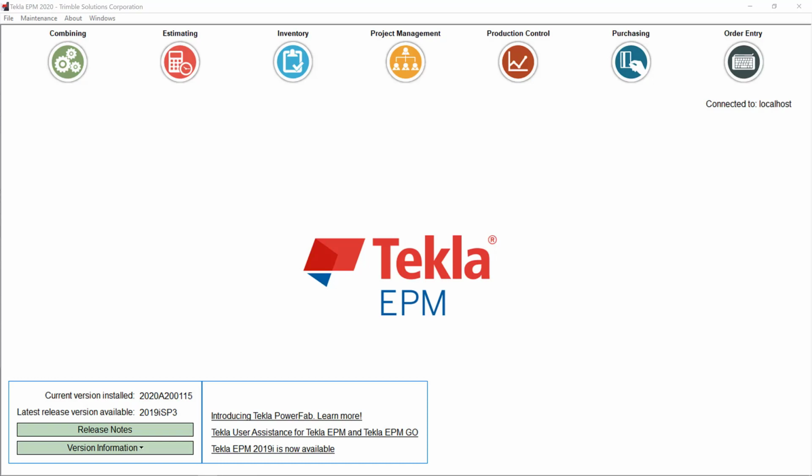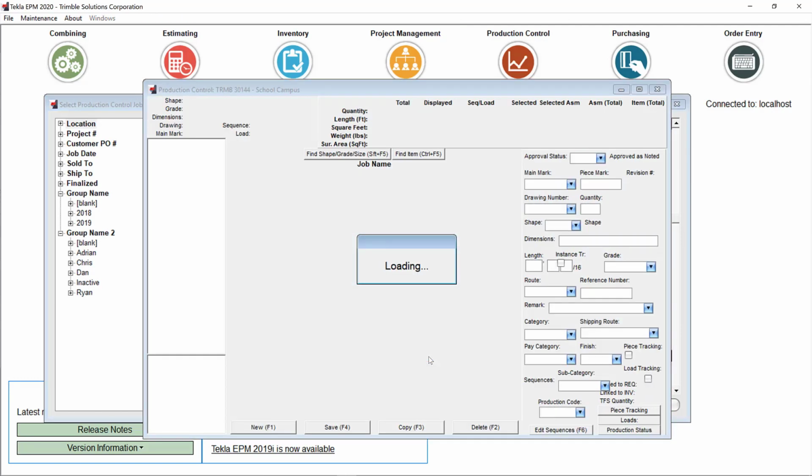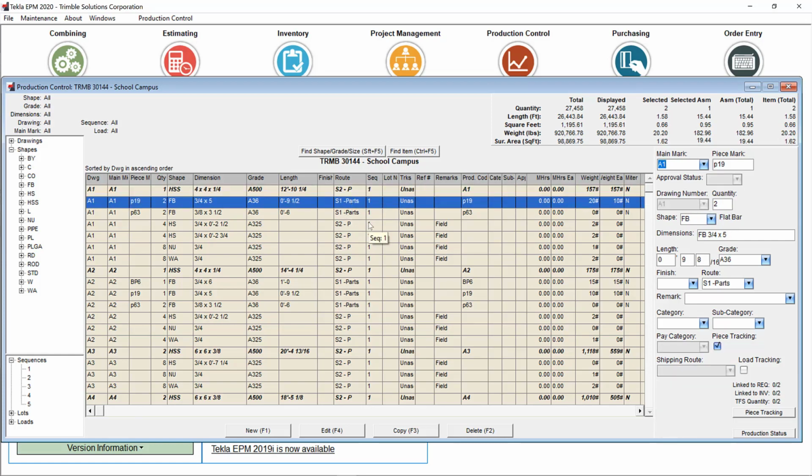In Tekla EPM 2020, we've changed the way that we track assemblies and parts. This is specific for those who are tracking a different route for their assembly line versus their part line. In this case, we see that the main line has an S2-P for a painted route for the assembly, and it has S1, so going through shop 1 through a parts station, and we see that piece tracking is turned on for all parts.